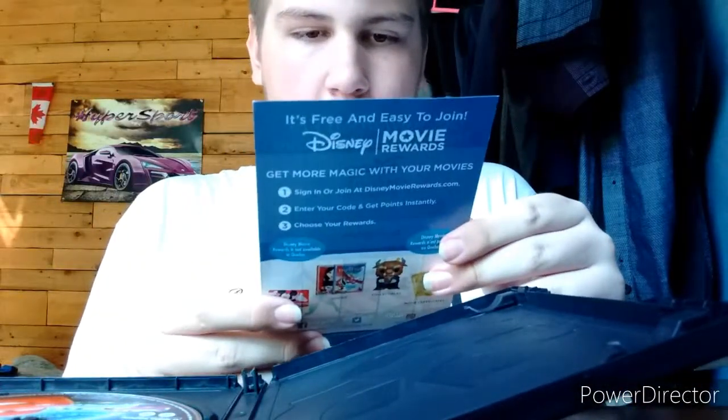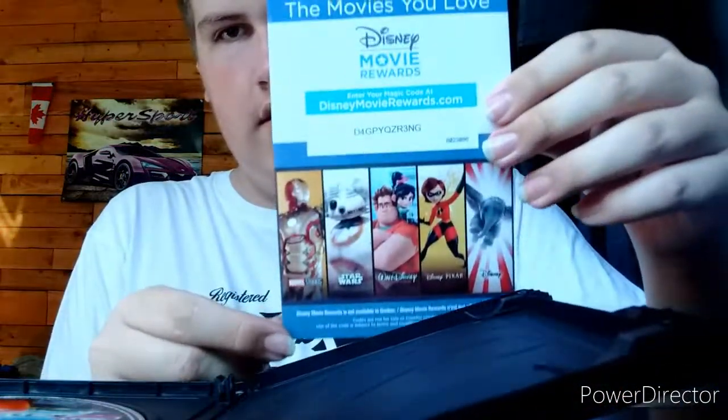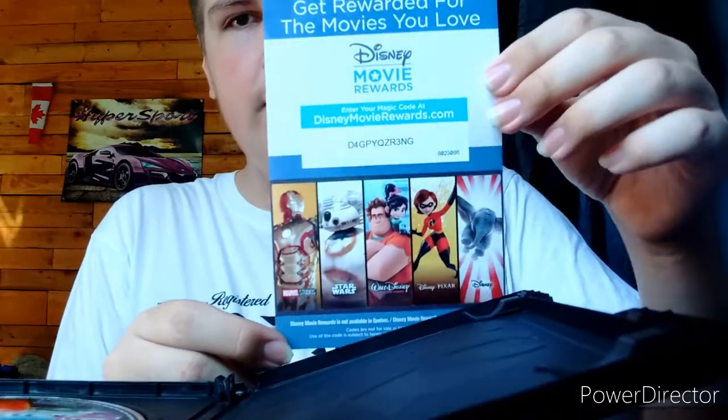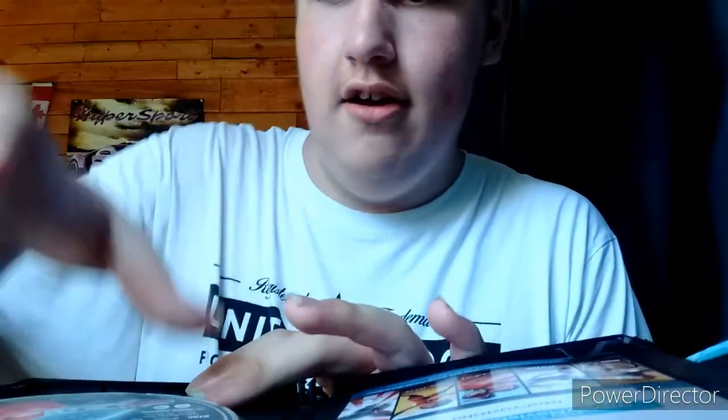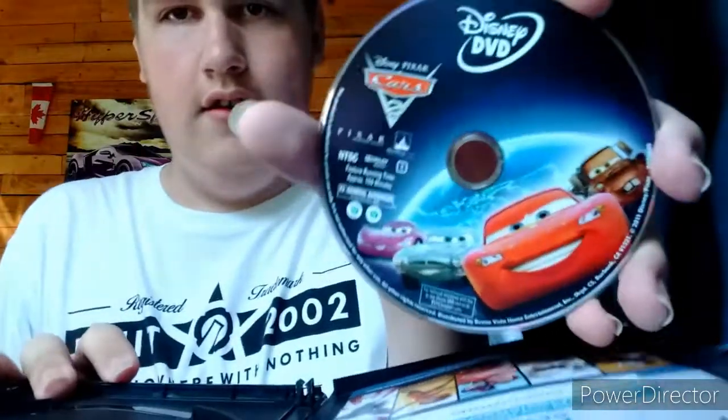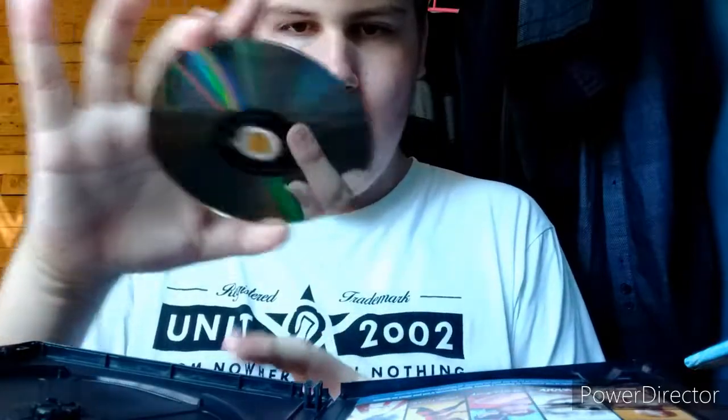And alright, so here's what we got inside. We also have a Disney Movie Rewards code over here. And just a note that I have used those codes. And then the bag, basically the same as the first Cars. So. And let's check out the disc, the artwork on it. And it's not too bad looking. And yeah, that is Cars 2 on Disney DVD.